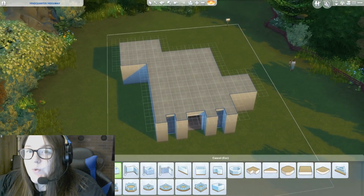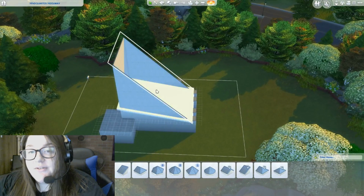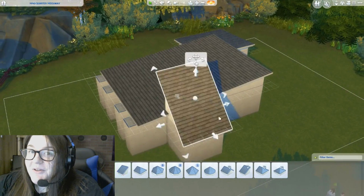Little warning, it is quite bland because of course it is a budget build, so I couldn't do any art and, you know, my crazy landscaping that I like to do. But regardless, I hope that you guys really like it.